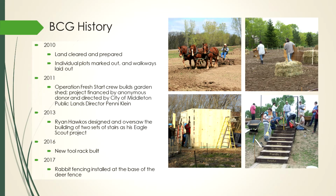In 2010, the land was cleared and the first plots and walkways were laid out. The following year, our wonderful shed was built by Operation Fresh Start under the direction of Middleton Public Lands Director Penny Clean. In 2013, Ryan Hawkos designed and built the stairs leading up to the garden from Highland Way. In 2016, our fantastic new tool rack was built, and the following year, rabbit fencing was installed at the base of the deer fence, and we all celebrated the end of Bunnigeddon.